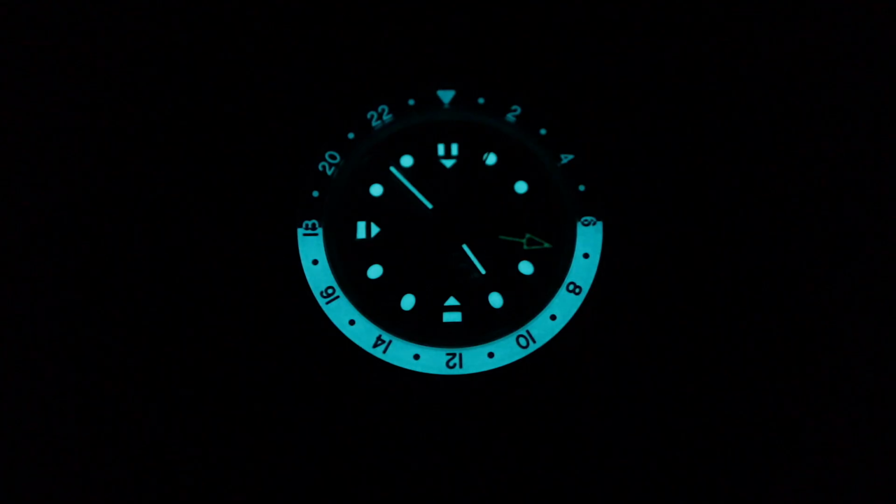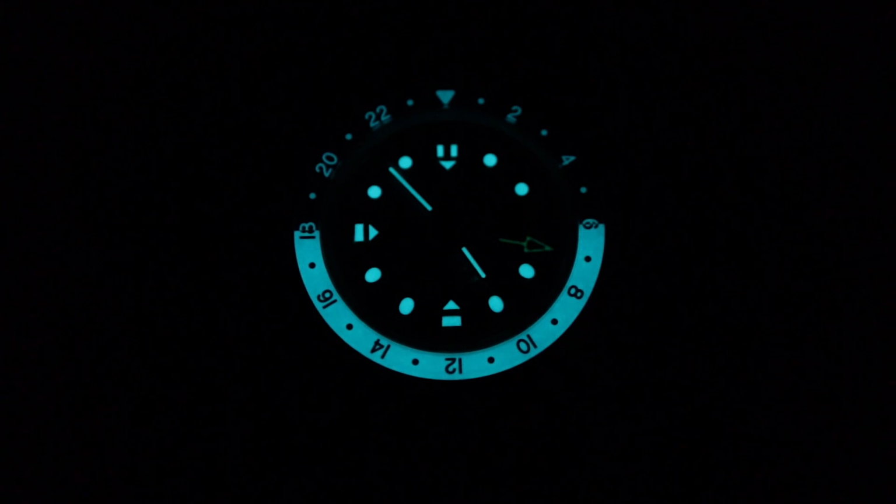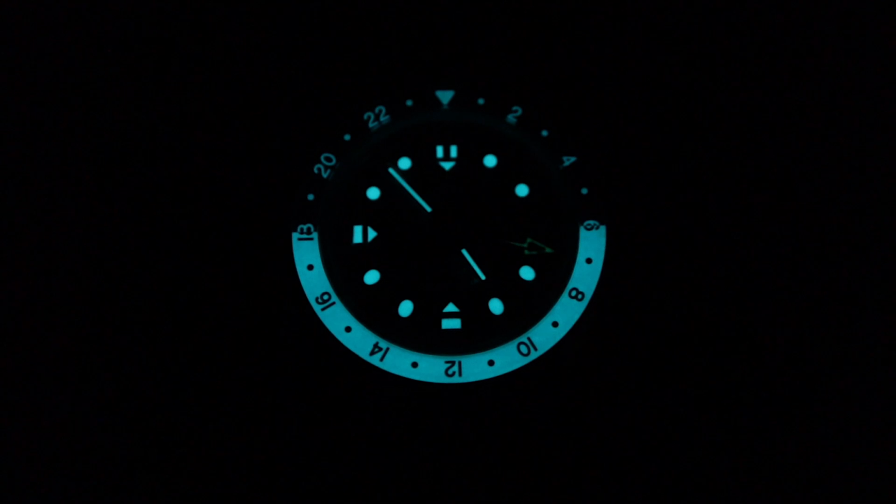The lume on this watch is stunning. There's an even application of BGW9 on the indices, hands, and bezel inset. The GMT arrow has a somewhat more green looking lume. I think it's a cool touch to differentiate it, but it's not as strong as the other lume elements.